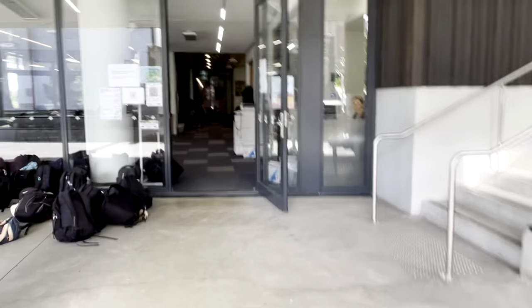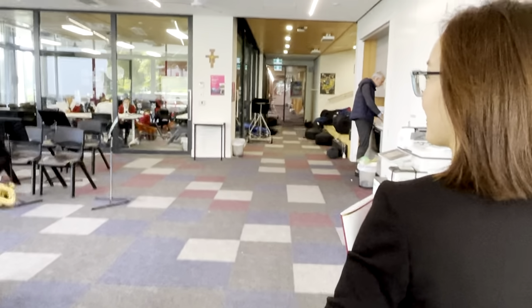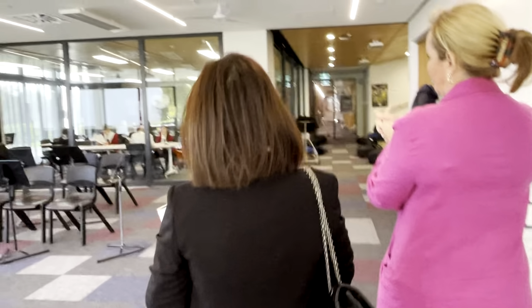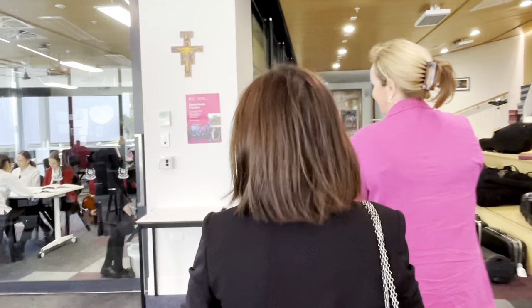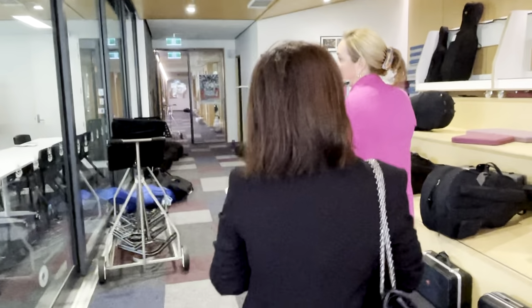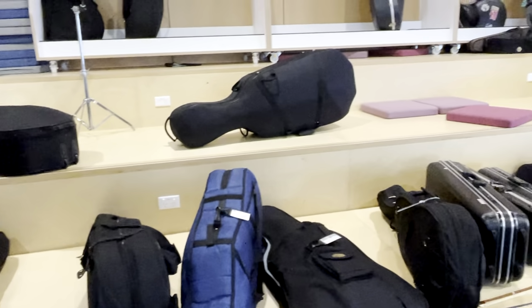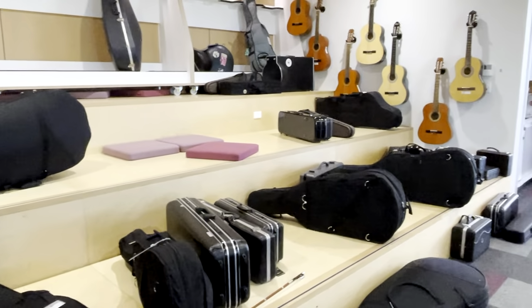And in here we have classrooms, performing areas, and private practice rooms. That's actually how good they are. They're actually good. And you can pull back those doors and you can do performances.